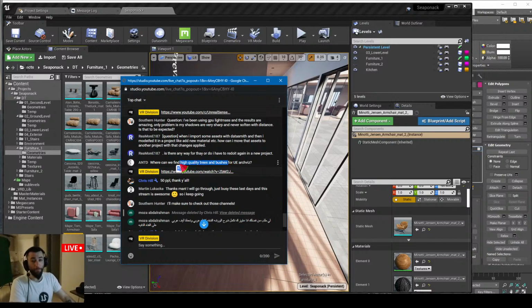There's a workflow I'm very interested in, the Twinmotion Unreal Engine bridge. In Twinmotion there are so many trees and all, and now we can send all of that, I think, to Unreal Engine, so I need to try that. If it works, wow. If it doesn't, shit.